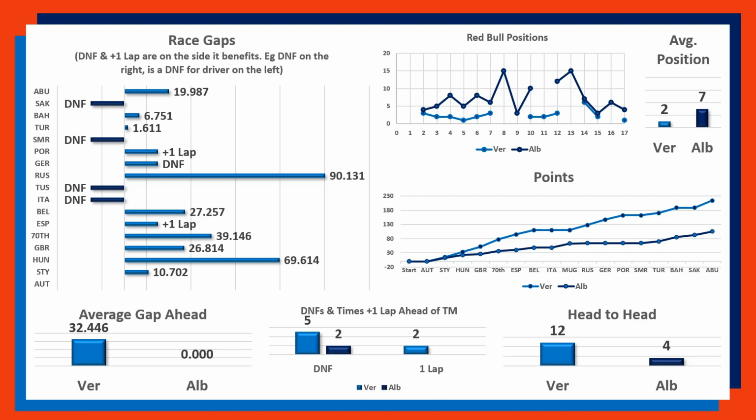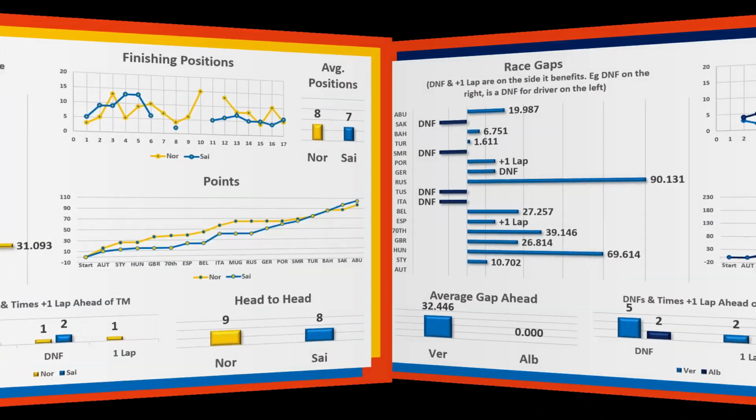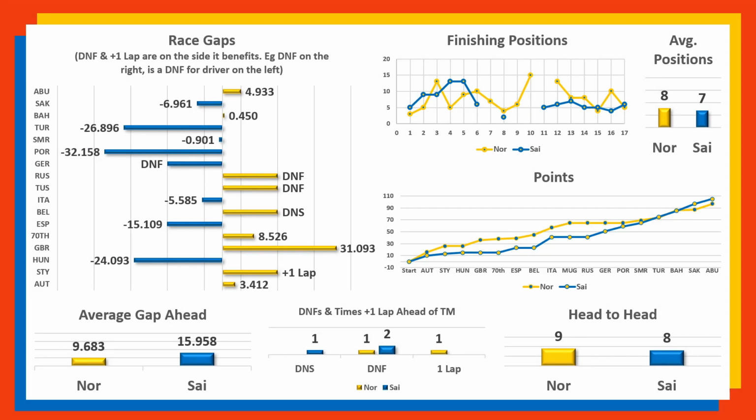That is crazy. And then you can see the massive inconsistencies in Alex Albon's race performance looking at the Red Bull positions graph. And if you have seen the qualifying positions, it's very, very similar. Albon is just incredibly inconsistent compared to the consistency of Max Verstappen.